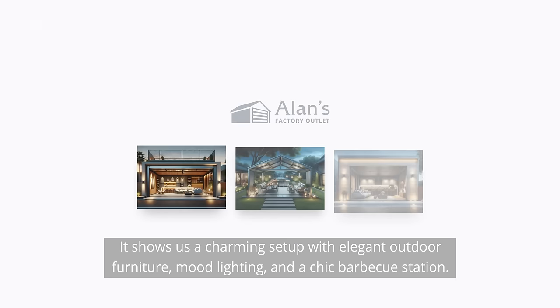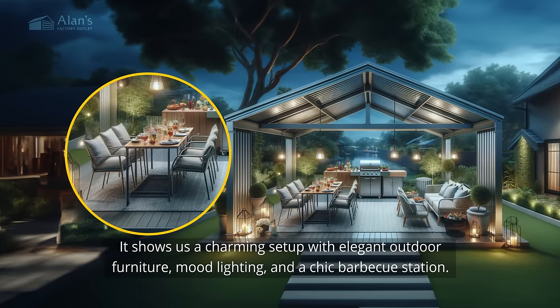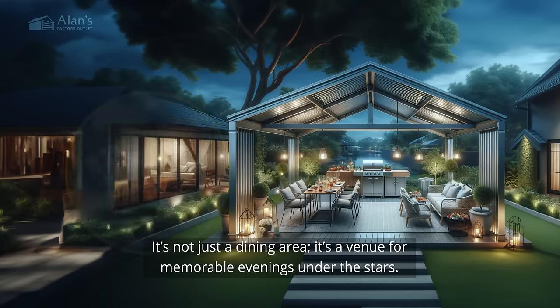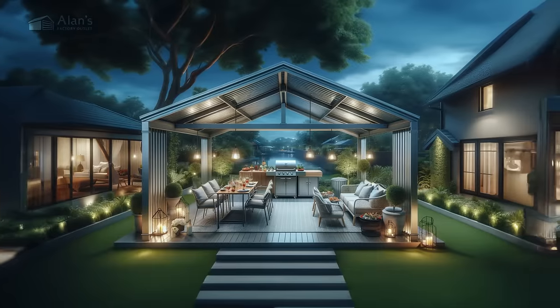It shows us a charming setup with elegant outdoor furniture, mood lighting, and a chic barbecue station. It's not just a dining area. It's a venue for memorable evenings under the stars.